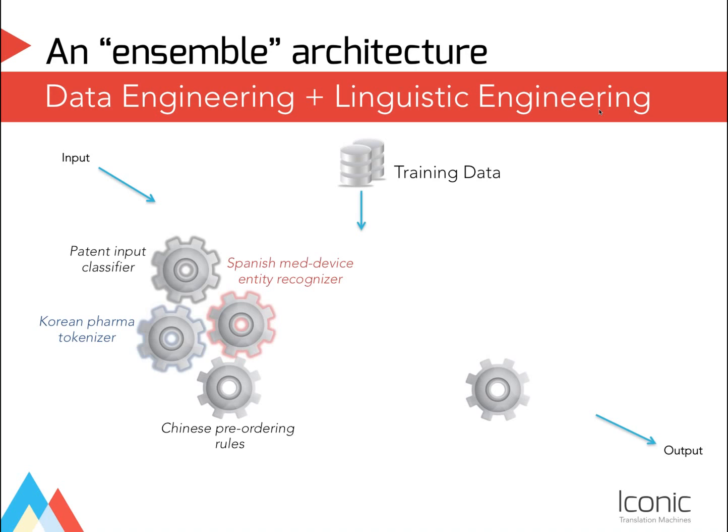We might have a classifier on top of all that that, for a particular patent document, identifies the domain and subdomains that we're dealing with. So that's an example of some of the pre-processes we could have at the start. And then at the center of it all, we could have a tool like Moses that does statistical machine translation, but not necessarily just that.